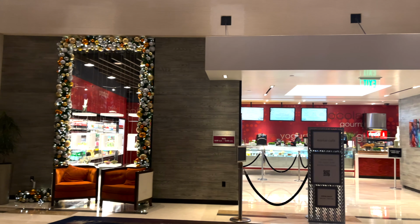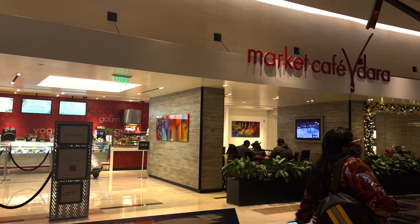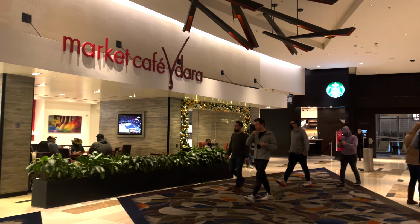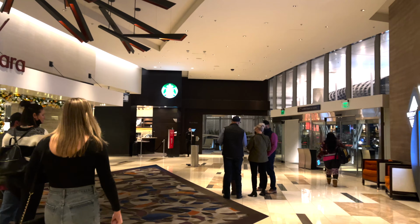But next to that, if you have children or you just don't want whatever Vice Versa has to offer, they do have a market cafe. And though it is expensive, my mom and I ate here and it's so good. It's like really good food.